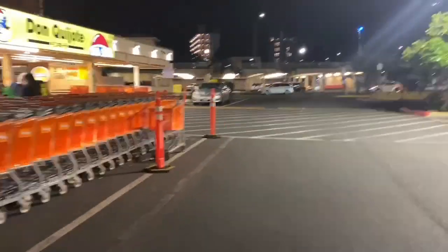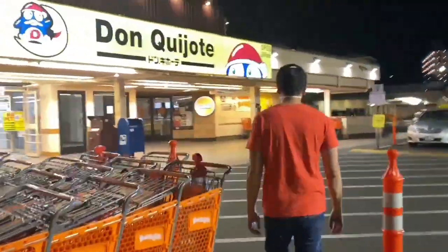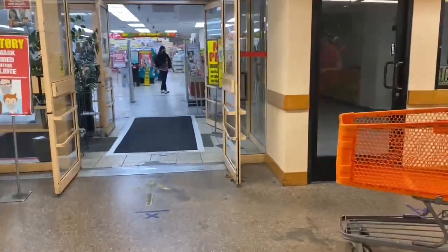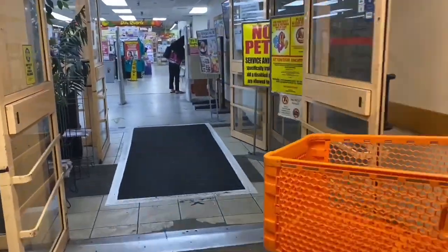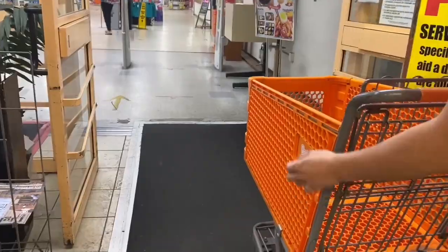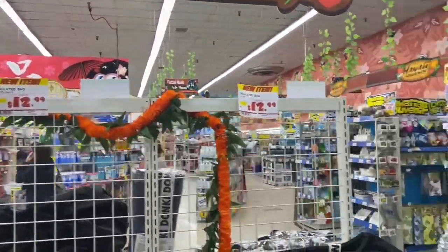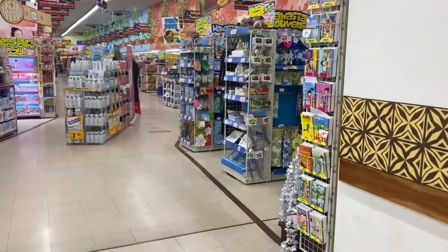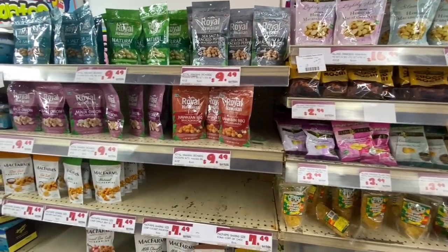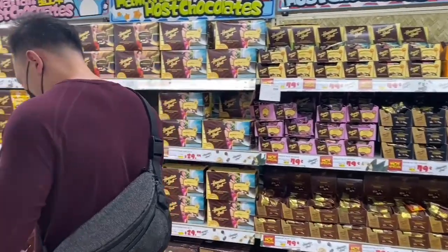Let me tell you, a lot of the souvenirs are overpriced in Honolulu. If you want your stash of souvenirs that are affordable, go to Don Quixote. And this is one of my favorite places on the island. Everything is just so organized and in the right place. Unlike in Japan, this Don Quixote has large aisles, plenty of different snacks to choose from, along with chocolate.